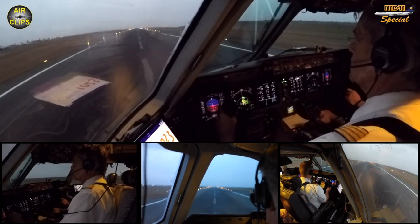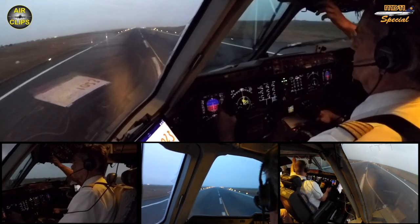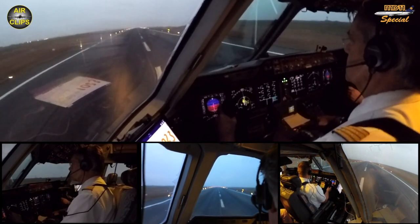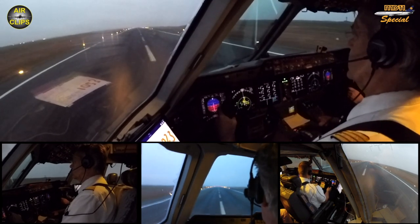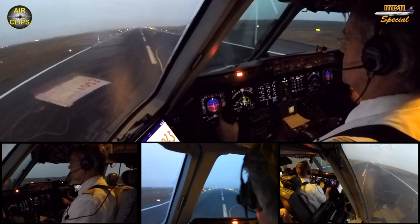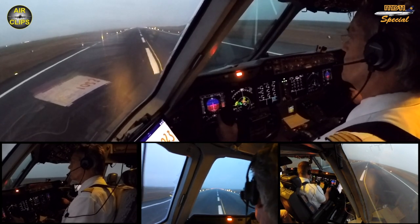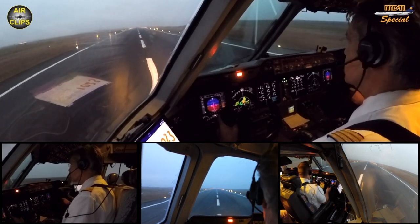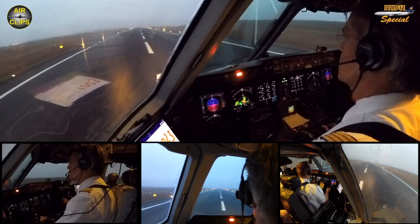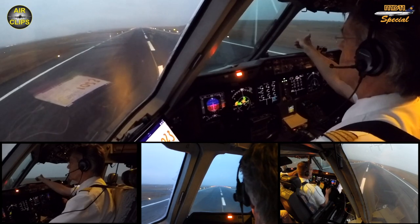Spoilers deployed. Wiper off. 100. Manual brakes. Next is Lima.